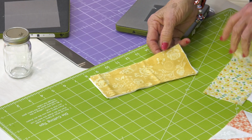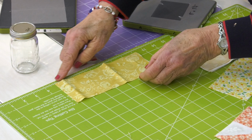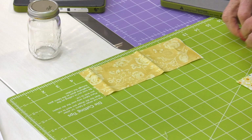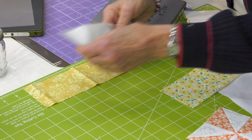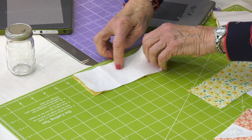Okay, to make just one block, just cut for your dark a 3 by 7.5. They're dark and they're light. And so just make a light, this is your background, 3 inches by 7.5. Okay, put them right sides together. This is enough for one block, but heavens, I wouldn't waste my time.